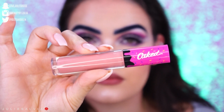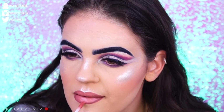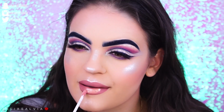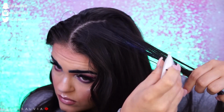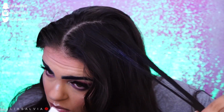Filled in with a Caked liquid lipstick. I actually love this combo right here, but I felt because we're going for this alien vibe, we had to go a little bit further. So I topped it off with a ColourPop I Love Sari lip gloss, not liquid lipstick, and then I topped it with the silver highlighter. And then we're moving on to something really cool that I've never used before.